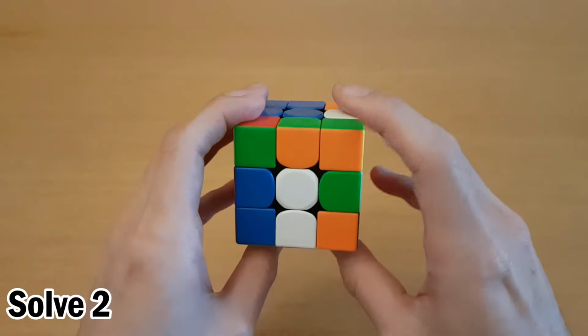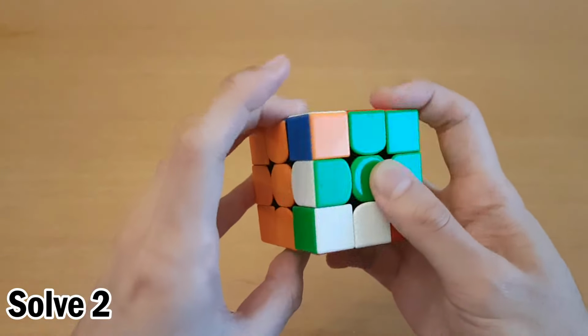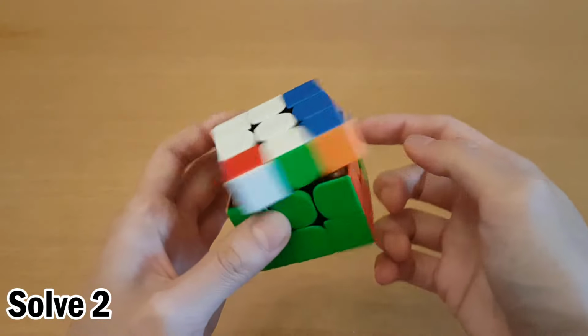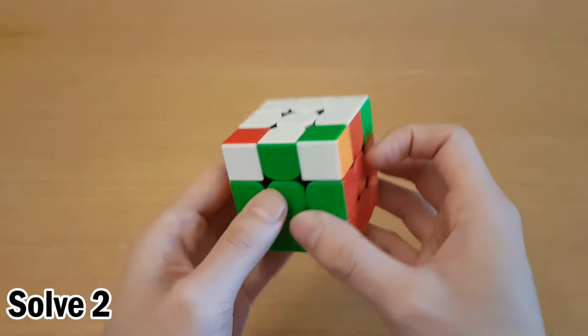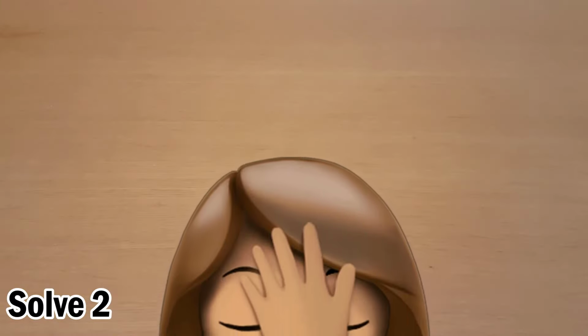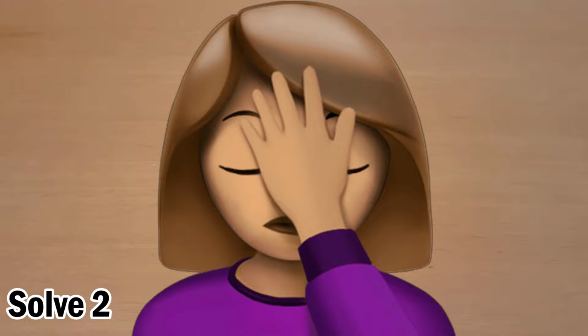Anyway, the next best thing to do is to insert this pair with a sledgehammer, and that causes more edges to get oriented. And if you insert this pair just normally, you get 3 corners in 20 moves. So that would have been a 25 move solution. I really wish I found it, but oh well, you can't ask for too much luck.